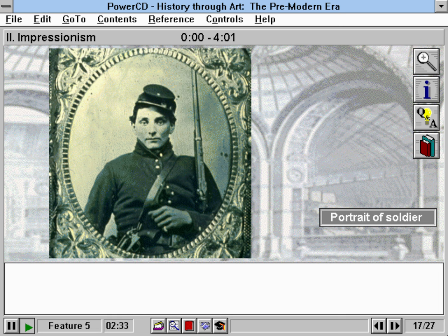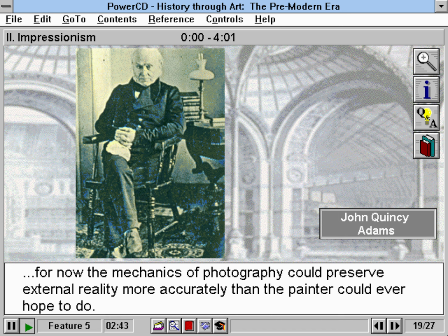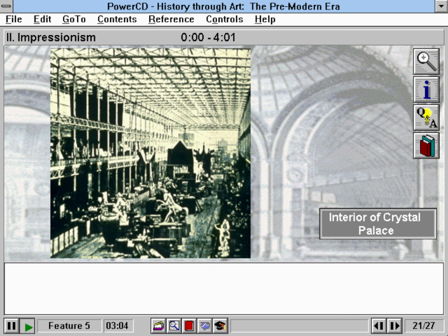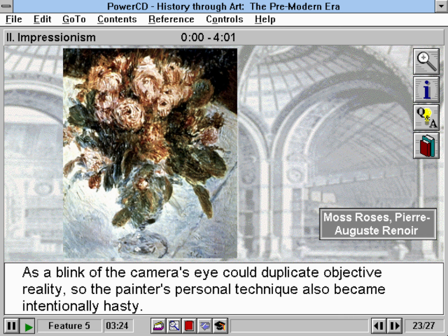The development of the camera encouraged many artists to give up mere technical reproduction of their subject matter. For now, the mechanics of photography could preserve external reality more accurately than the painter could ever hope to do. Thus, the artist was freed to approach reality from his own individual point of view. Some tried to record their impression of a subject as rapidly as possible. As a blink of the camera's eye could duplicate objective reality, so the painter's personal technique also became intentionally hasty.